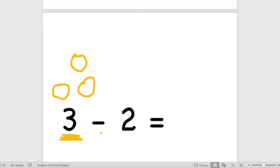Now I look at our second number. It says 3 minus 2. That means we're getting rid of 2. So I'm going to cross out 2 of our circles because it's 3 minus 2. So I'm going to cross out 1, 2. And now for our answer, we count how many circles we have left.